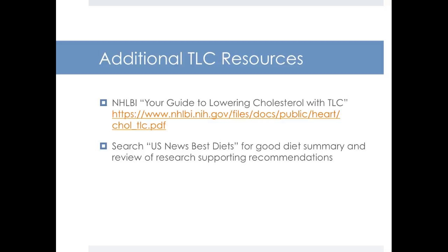The last thing I want to leave you with are some TLC resources. If you're interested in this diet and you've never heard of it, there's a fairly decent guide from the National Heart, Lung, and Blood Institute called Your Guide to Lowering Cholesterol with TLC. It's pretty lengthy, but it has the basics of the diet, it has the research that supports it, and a couple of ideas about meal plans and ways you can incorporate this low animal food diet to help lower cholesterol. And then also, as I mentioned earlier, you might just want to recommend searching US News Best Diets.